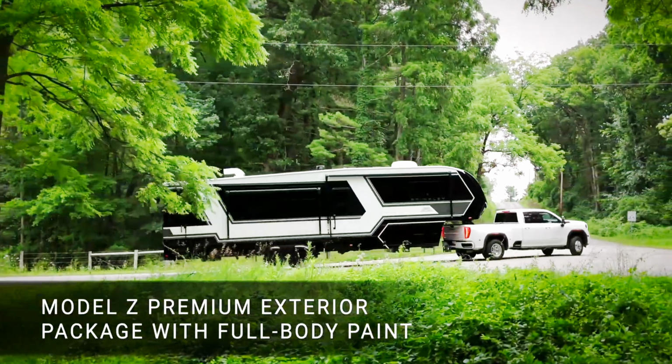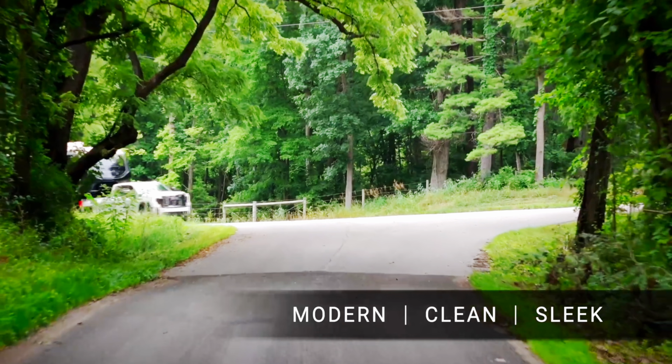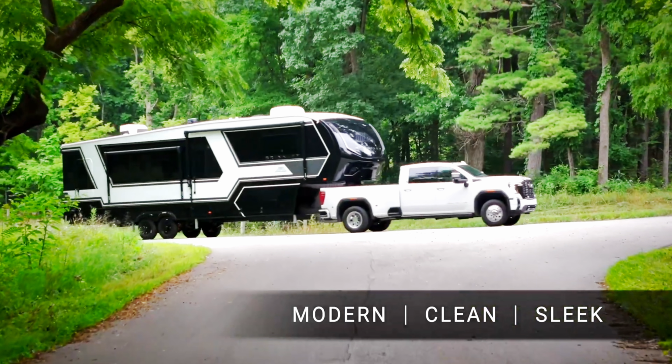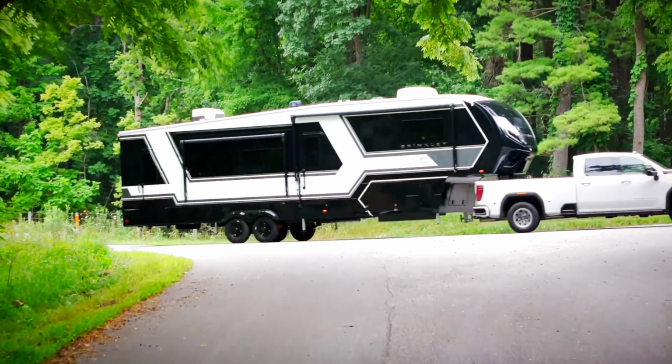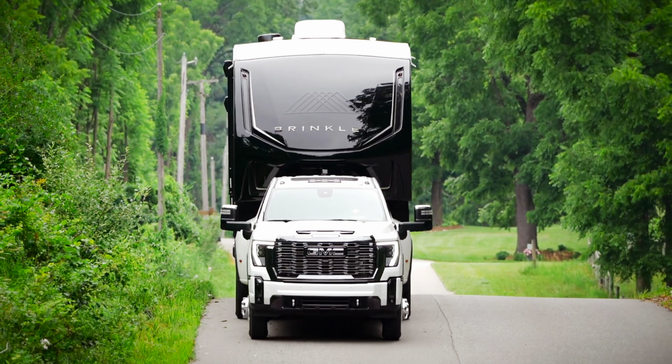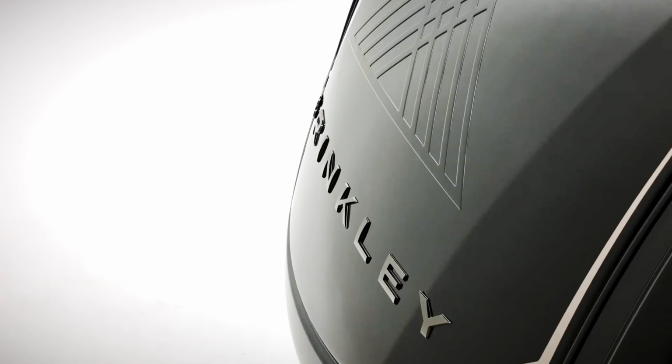Brinkley made a big entrance into the RV world with its Model Z lineup, promising something different in the mid-size fifth wheel category. The focus was on blending luxury, smart functionality, and solid build quality into one package that didn't feel like a compromise. Now in its 2026 version, that lineup has grown and evolved, offering more options than ever.